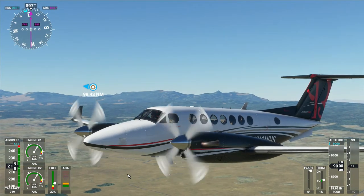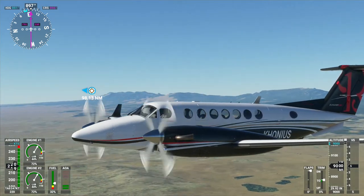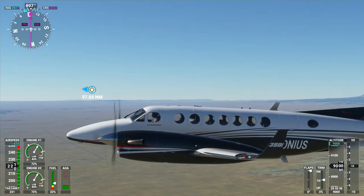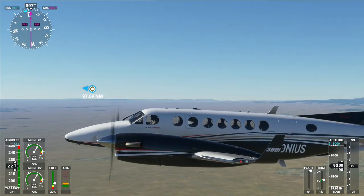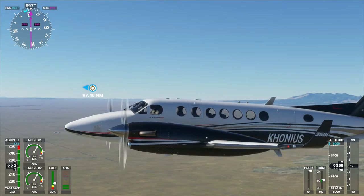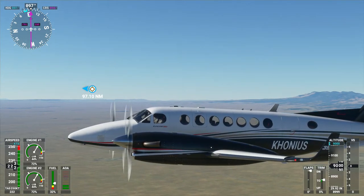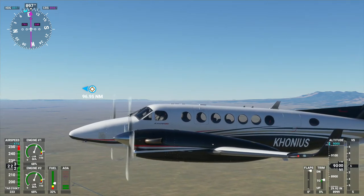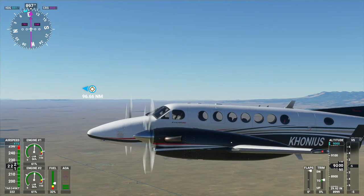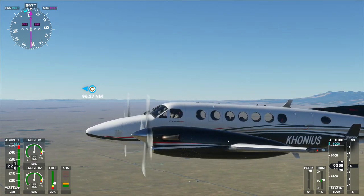Kind of making me wish I was a real pilot. And get those props reflecting the sun a little bit. There we go. That's cool. So if we go a little fast, let's drop throttle back. But boy, those wheels are really slowing us down a little bit. Makes total sense.